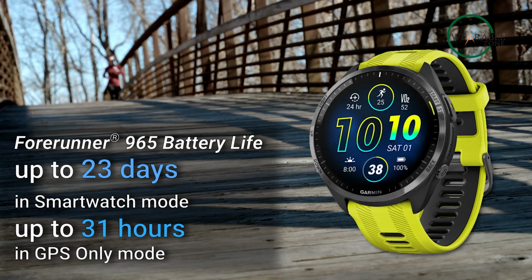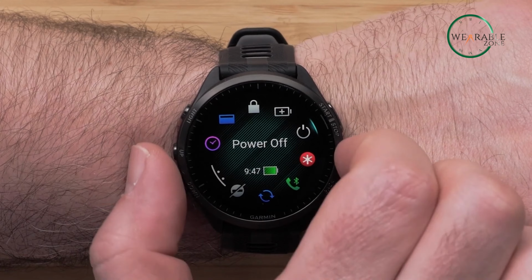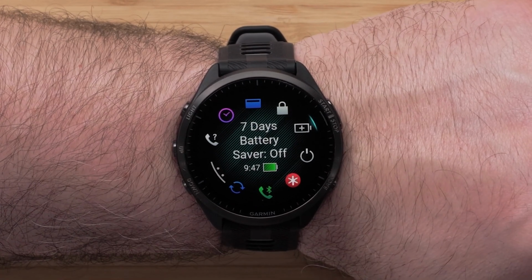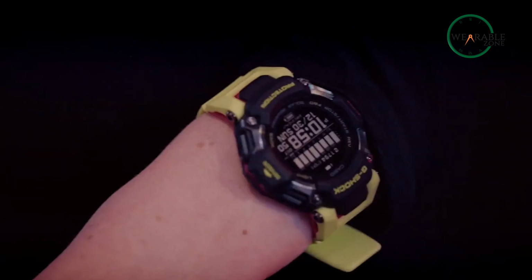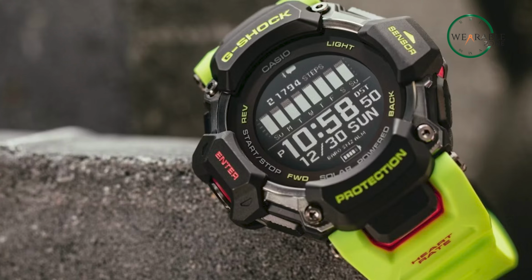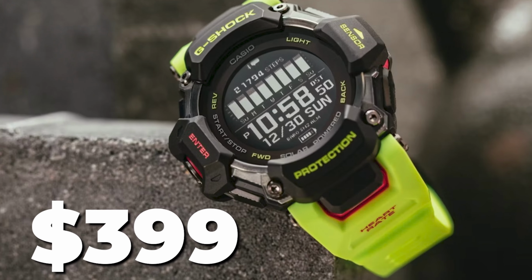In comparison, the Garmin Forerunner 965 has a larger battery life, lasting up to 23 days in smartwatch mode and up to 31 hours in GPS mode. However, the watch has no solar option, and the AMOLED display can be power-hungry, requiring more frequent recharging than the Casio G-Shock Move GBD-H2000.